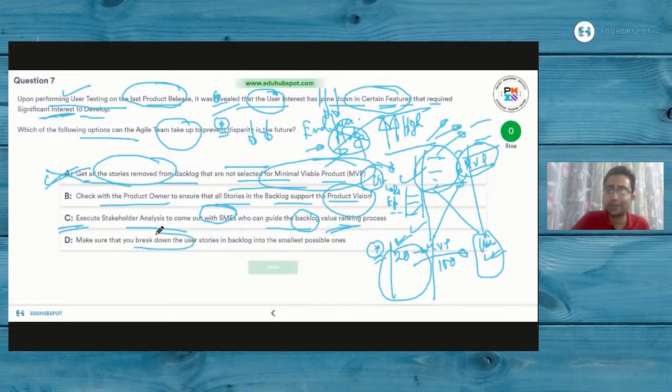Make sure that you break down the user stories in the backlog into the smallest possible ones. Well, that's something which you need to obey, but that doesn't have anything to do with users not being interested whatsoever. Obviously, option D also gets knocked out. Now, this was a tricky question. You need to read through the options in more detail to get to the bottom of the answer. And great job, whoever has marked option C at first go.